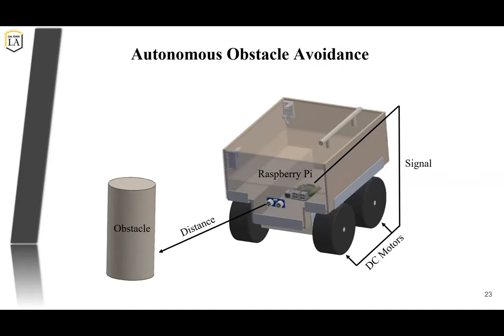So here is the autonomous obstacle avoidance. In this case, we are using the sensor and Raspberry Pi instead of human interaction. In the manual obstacle avoidance, we are using our eyes to see the obstacle and use the controller to control the robot to avoid the obstacle. The sensor on this robot is like our eyes that can detect the distance from the robot to the obstacle and send the information to the Raspberry Pi. And the Raspberry Pi is going to tell what the motor should do according to what distance we have. Jessica is going to talk about how the information gets compared inside of the Raspberry Pi later on.